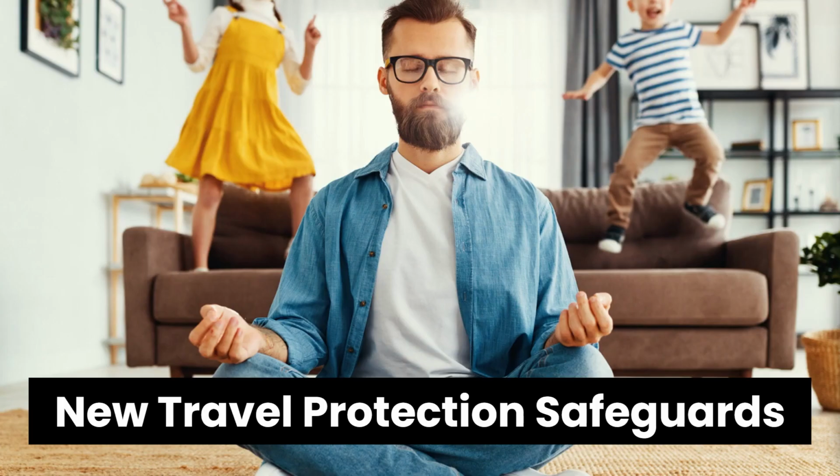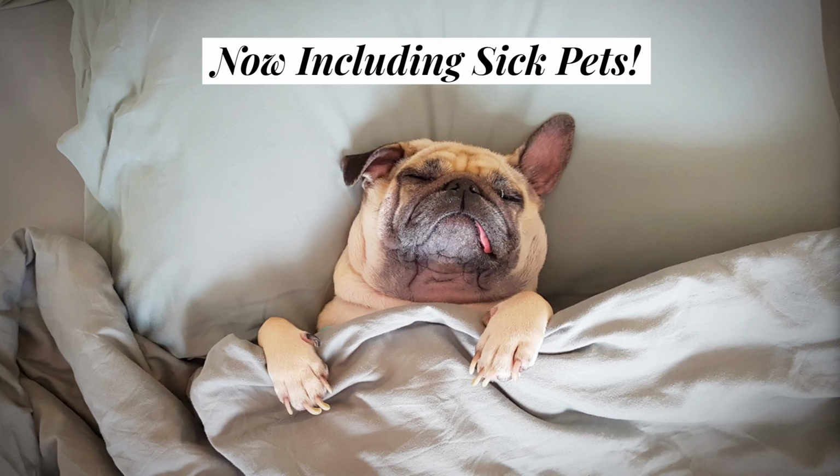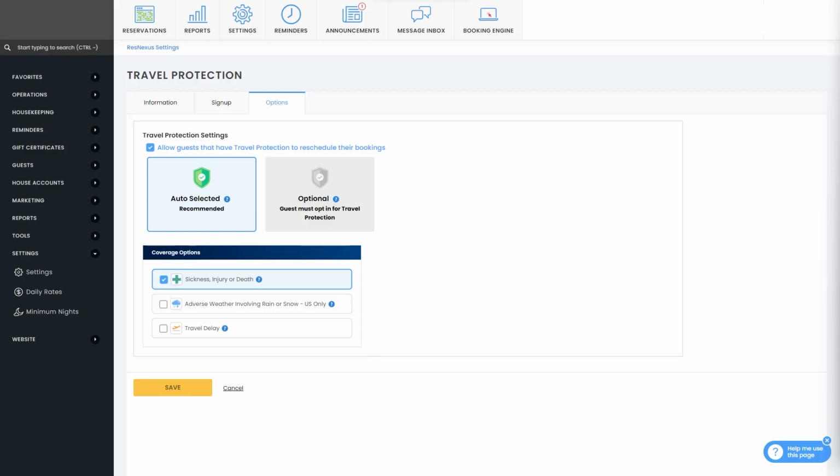And now, we're expanding our services to protect more circumstances than ever before. So first off, ResNexus Travel Protection now includes last-minute illness or health condition for one of your household pets. And for this, we do require a veterinarian's note as proof for this. But we've also expanded to 2 entire new categories of protections: adverse weather involving rain or snow, and travel delays.